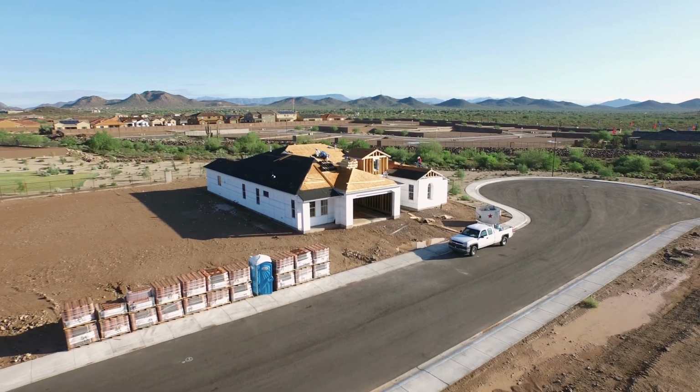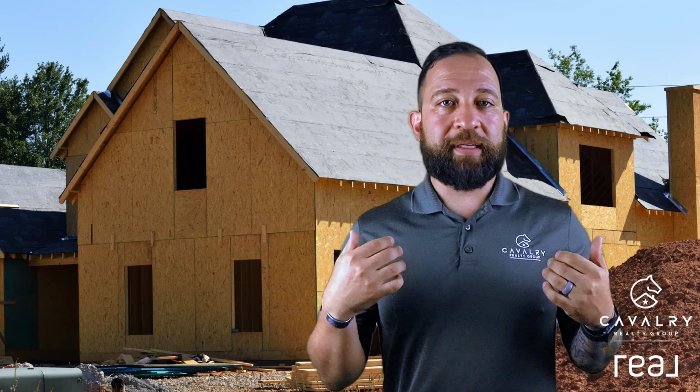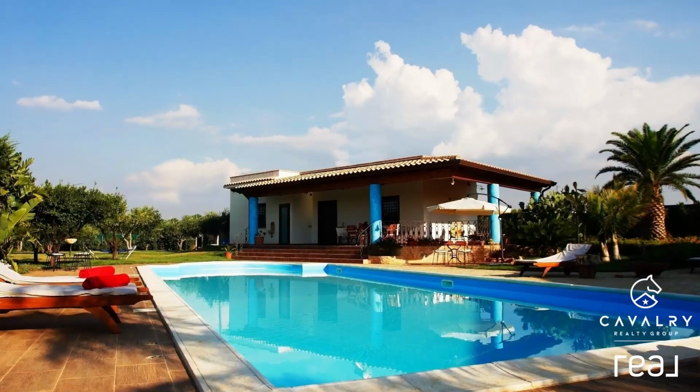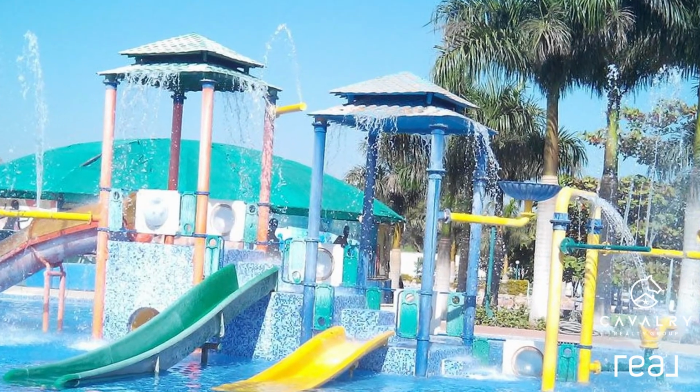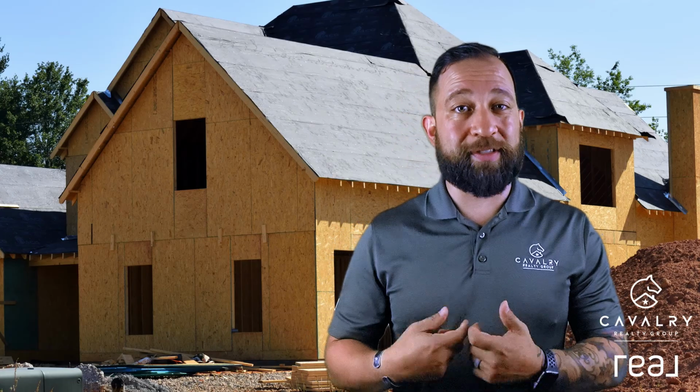And with those developments that don't have an amenity center, that's even better to get into. Because once you get into a subdivision that has an amenity center, then it's gonna jack up the price a little bit. People are gonna see that there's slides and water parks and pools and cool things that you can do with your families. So that's gonna be part of the showroom, part of the bait to get people into the subdivision to sell them a house.